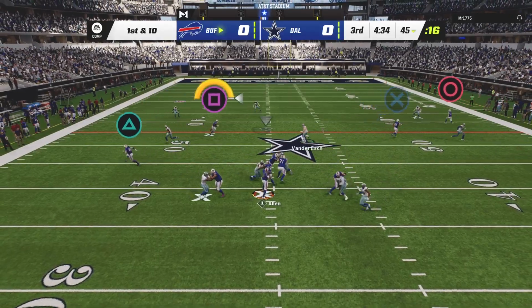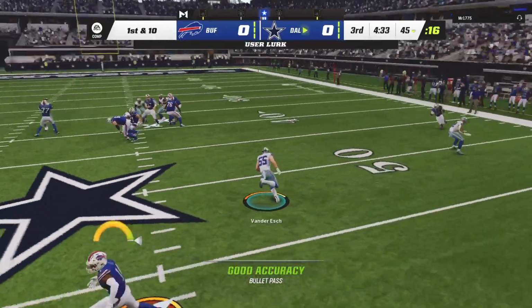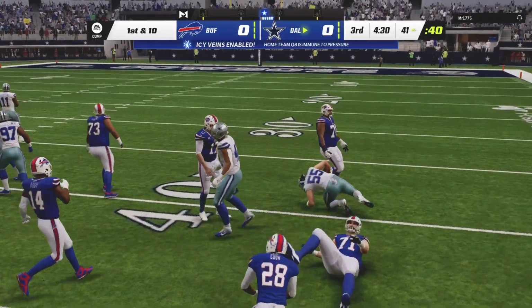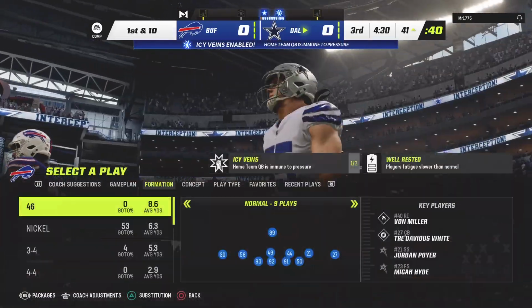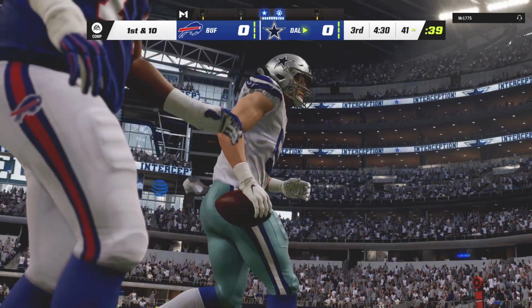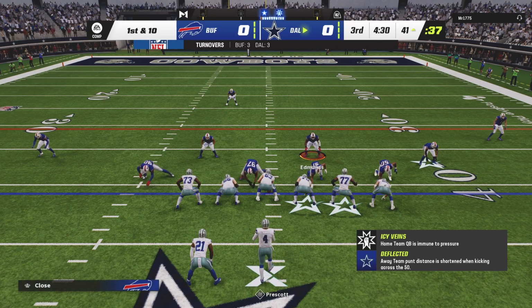Here's Allen to throw it. And he's going to be intercepted a third time. Picked up by Leighton Vander Esch. And the Cowboys are going to take possession of the football. So an opening drive interception to begin this second half.